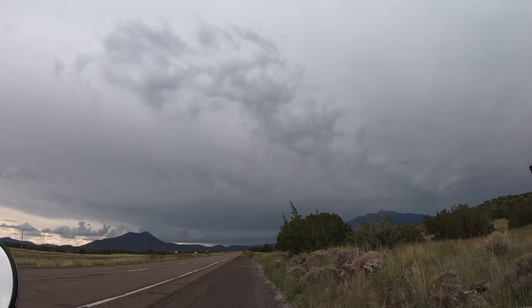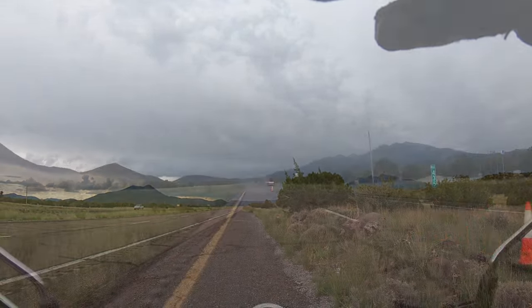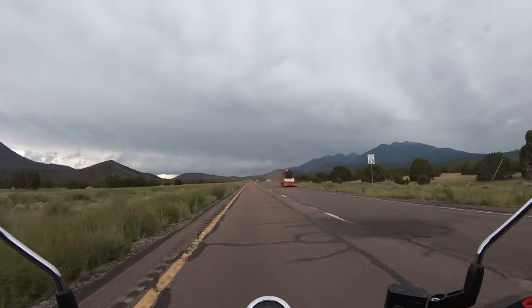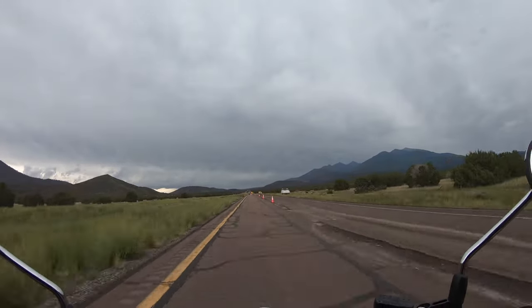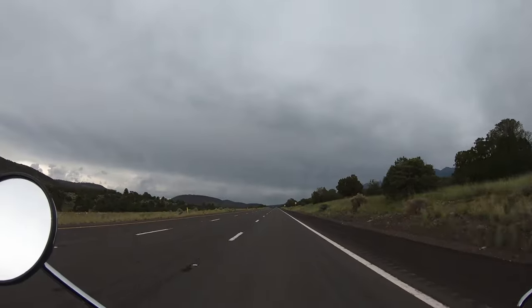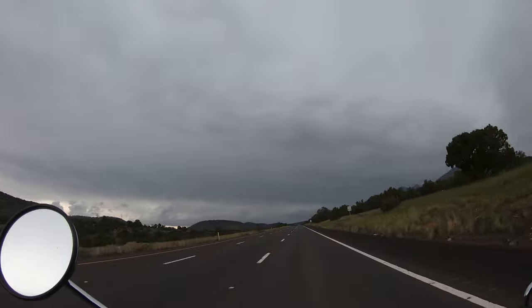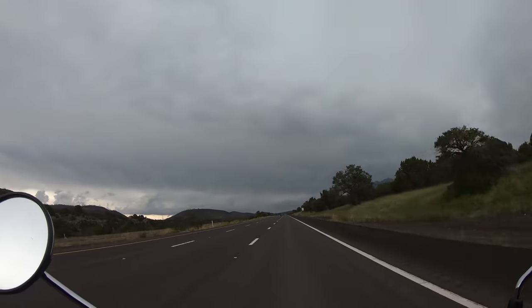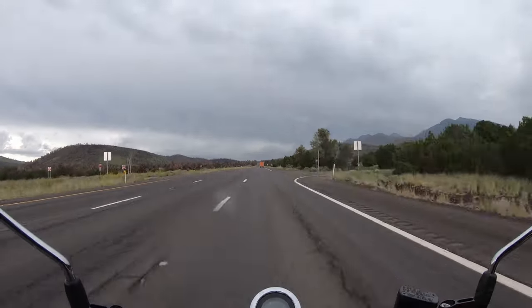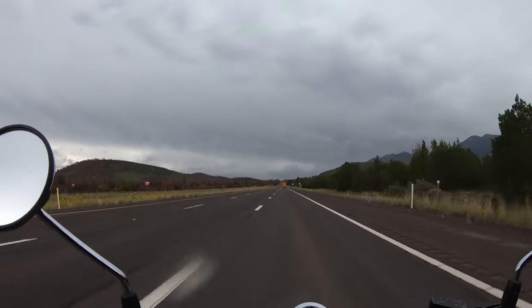So it's kind of looking like there might be weather ahead, so I stopped and put on my raincoat. I love this. I got three lanes of highway, so it's pretty cool. I can stay in the slow lane. And right now I'm starting to get a very light sprinkle. I'm really glad that I stopped and put my raincoat on. I wasn't sure if it was gonna rain or not.